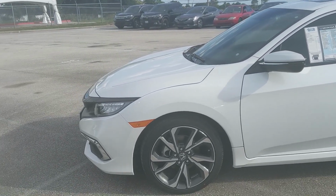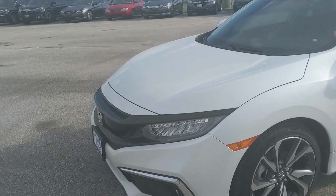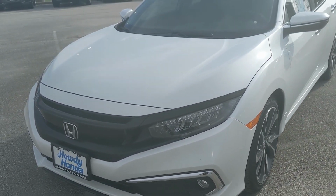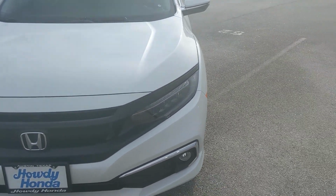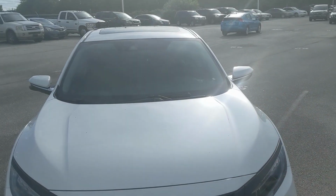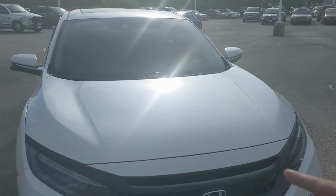Now when you move around to the front, I'll point out some additional features you're only going to find on this. Your fully LED lighting system setup. So LED fog lights, daytime running lights, your standard lights, and then your auto on-off high beams. So if you're getting a Touring, you're getting auto on-off high beams, auto on-off headlights, and then rain-sensing windshield wipers. So those are some of those extra features that you're going to get moving into the Touring model, in case you're considering it.